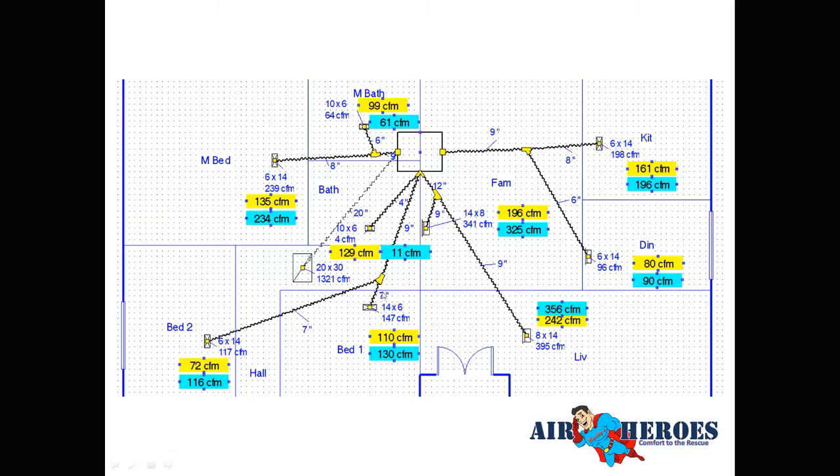So when we first do it, those dampers are wide open, and some rooms are going to get way more air than they need, and some rooms are going to get way less. So what we do is we go in and we balance the system, and there's a procedure for that. The guys are trained in it. But as you can see now, we're a lot better.